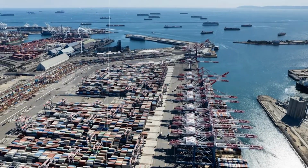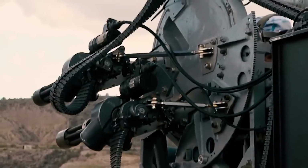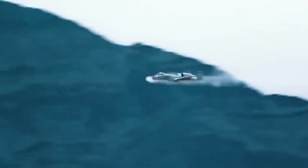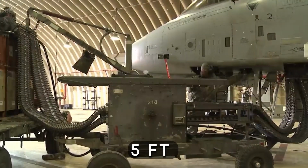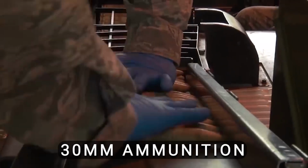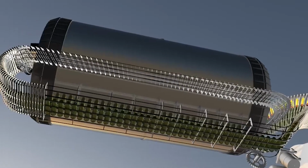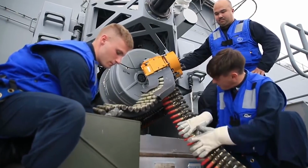Situated slightly offset to the port side, the A-10 Warthog's GAU-8 Avenger cannon is a design marvel. Its barrel aligns with the aircraft's center line, ensuring well-distributed and optimized firepower. The ammunition drum, a behemoth measuring 5 feet 11.5 inches in length, impressively holds up to 1,350 rounds of 30mm ammunition. To safeguard these rounds, an ingenious system of armor plates with varying thicknesses was installed between the aircraft's skin and the ammunition drum, preventing premature detonation from incoming shells.